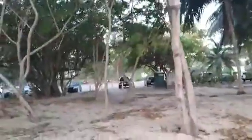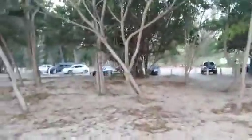This is the Drill Hall Beach. I normally enter the Drill Hall from Garrison, but I entered from Hastings today. That's the Drill Hall Beach.